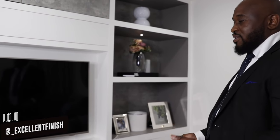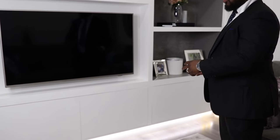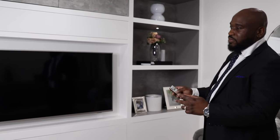As you can see, white daylight lighting. One pretty cool thing about this lighting is you can change the temperature of the lighting. So you can have different kinds of temperatures of the light, all depends on what mood you're in. But we prefer the natural, clean daylight on these particular lights.